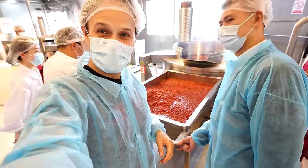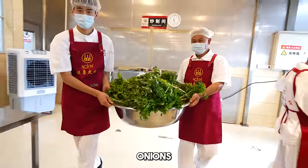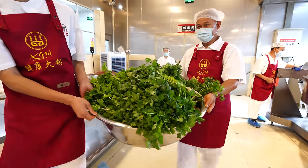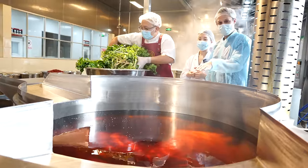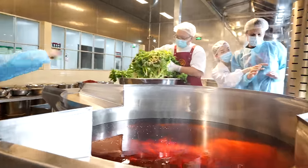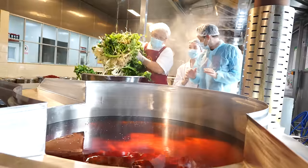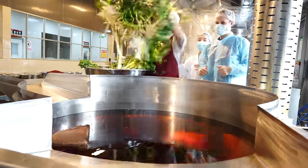It's so aromatic. Here come the greens. Okay, so we got coriander, leeks, I think parsley as well. Garlic. Oh, that's 145 degree oil right there. Yeah, it's bubbling. Careful. It's very hot. Okay, careful. It's really hot. Okay, Emil. Okay, come on. Let's go.